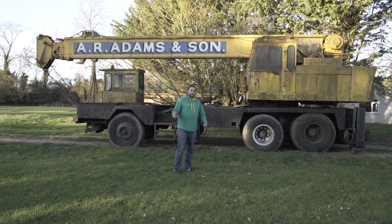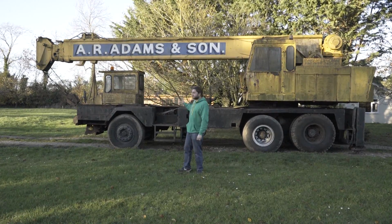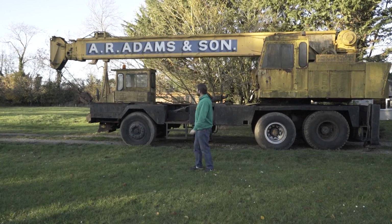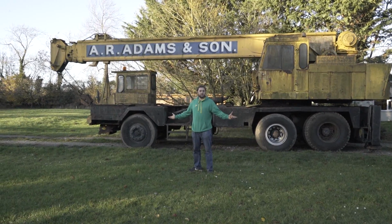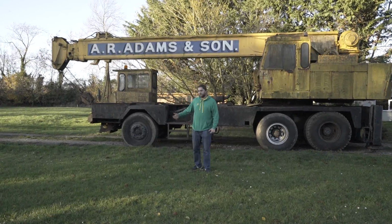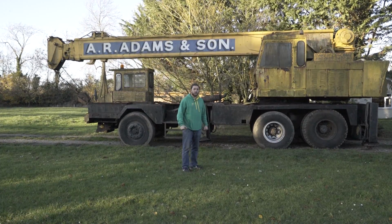And I touched on it earlier in the video. It's a shame that not more vehicles like this are saved. And particularly this. This is quite important historically. This is the first hydraulic telescopic jib crane that was available in the UK. I mean, not this particular one here, but the model is. So yeah, it's actually kind of important. And it's wonderful that it's here with my friends who are going to restore it to its former glory.